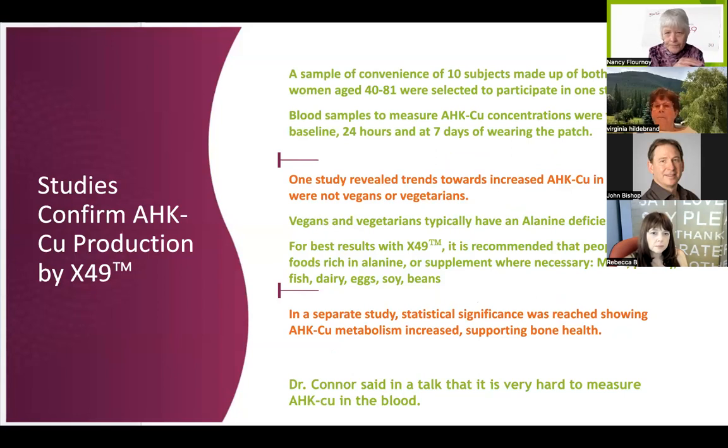But the first question is, does the patch do what they set out to do? Does it do what they claim to do? And the answer is a resounding yes. So we have a number of studies that confirm it.